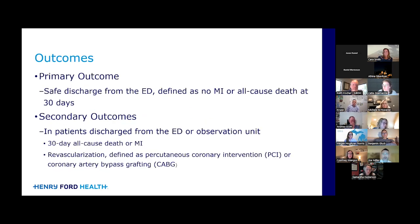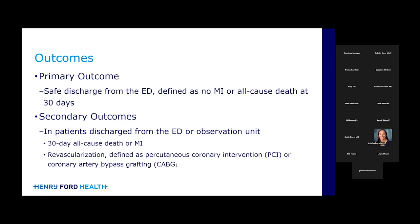Now, the main outcome we looked for was, did a patient have a safe discharge, meaning that they were discharged from the ED and they did not have an MI or all-cause death at 30 days. We used both Epic data, but then we also cross-referenced with State of Michigan health information exchange data and the National Death Index to track whether patients had any deaths. So we actually weren't able to collect all the outcome data until almost a year after we finished including patients in the trial because of the need to reference the death data outcomes. Then we collected all kinds of data on revascularization, cost, additional testing, et cetera.